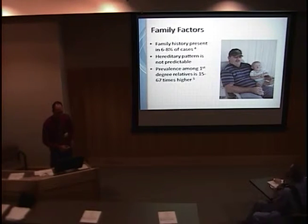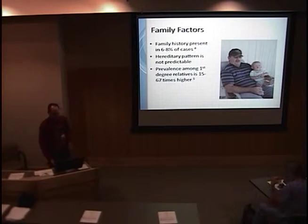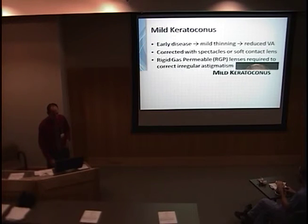I can't talk about keratoconus without mentioning family factors because this is my father, this is my son. My father, brother, and an aunt are all afflicted with keratoconus. And so growing up, there was a constant discussion about cornea transplantation and whatnot. So there is a positive family history present in 68% of cases. The hereditary pattern is not currently known, but the prevalence among first-degree relatives is 15 to 67 times higher than the general population. So now let's jump into the treatments.